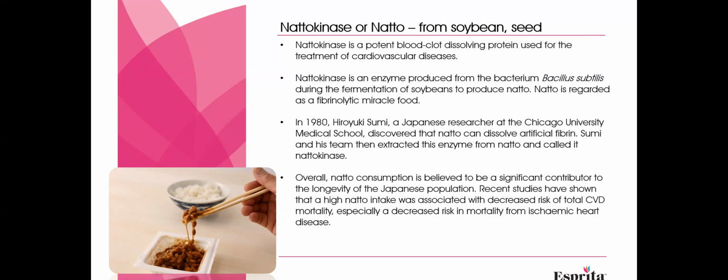It is actually an enzyme that is produced from the bacterium Bacillus subtilis during the fermentation of soybeans to produce natto. And natto has been regarded for a long time now as a fibrinolytic miracle food. So in 1980, Hiroyuki Sumi, a Japanese researcher at the Chicago University Medical School, discovered that natto can dissolve artificial fibrin. He and his team then decided to extract this enzyme from natto, and they called it nattokinase. So that's kind of the background of where it came from.